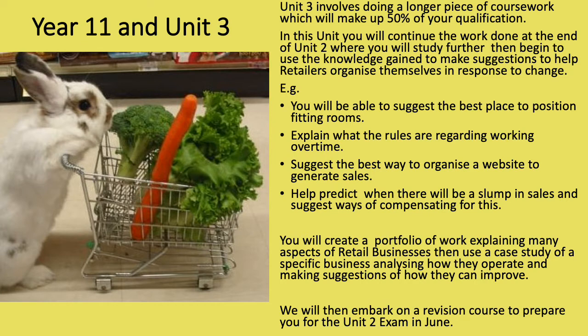For example, you should be able to suggest the best place to position the fitting rooms in a store. You should be able to explain what the rules are regarding working overtime. You should be able to suggest the best way to organise a website to generate sales. And also you should be able to predict when there's a slump in sales and then suggest ways of compensating for this slump.